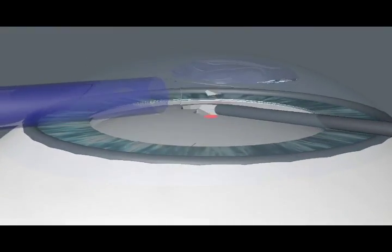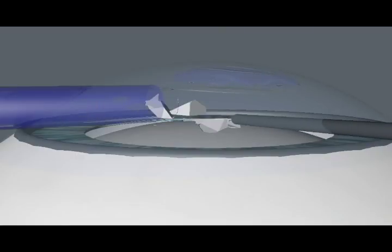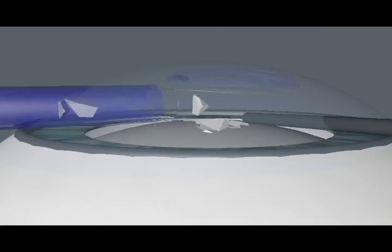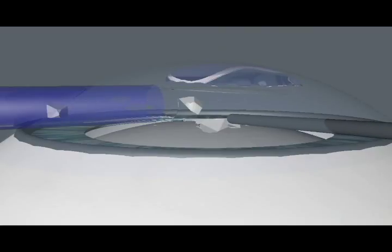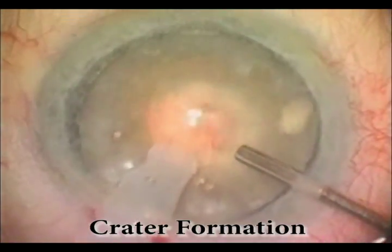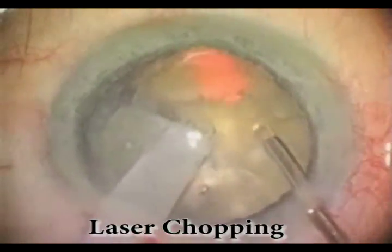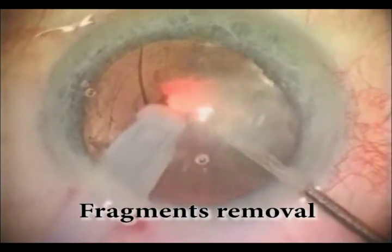Our suggested vacuum system, based on the use of a separate tip for irrigation aspiration and uncombined with the function of laser energy supply, allows solving the problem of repulsion of lens fragments from the aspiration tip. Laser energy does not repulse, but it directs the stream of lens mass away. The technique of fragmentation consists of three stages. First stage, crater formation. Second stage, laser chop technique. Third stage, fragments removal.